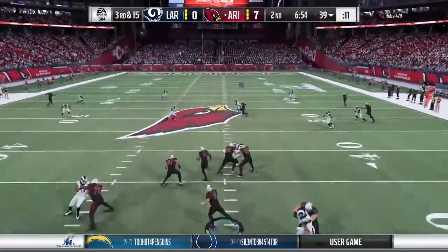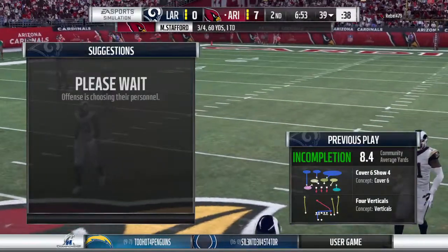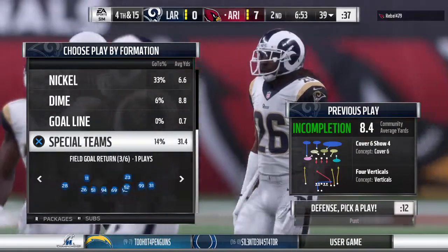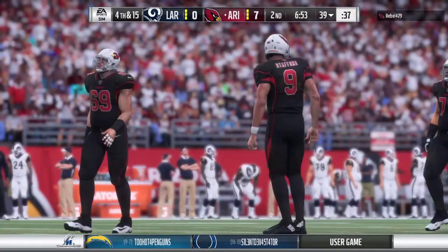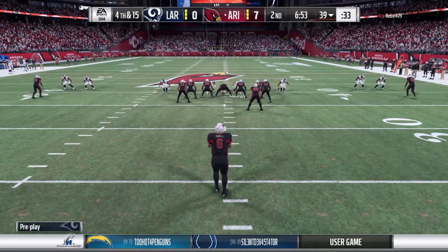Third and long. It's Stafford. And incomplete. The contact made the ball roam free and brings up 4th down. He kind of forced that one there, didn't he? It's almost like he predetermined where he was going to go with the football. Yeah, he wasn't really going through progressions. He wanted to go to his top guy. You do that against this defense, they'll make you pay, won't they? Yeah, they certainly will. They react very quickly to the thrown football.